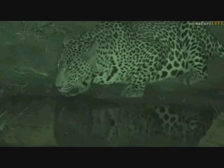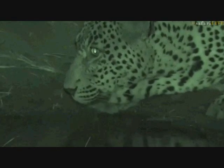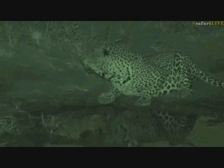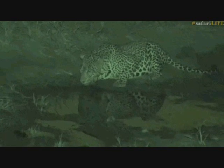And isn't this infrared light astounding? I can't actually see him. I can just make out 1 or 2 spots of white. So otherwise he's completely in the dark. Nice that you can also see the 5 spots that he has. Just keep quiet, it might be a hyena that's coming. No.